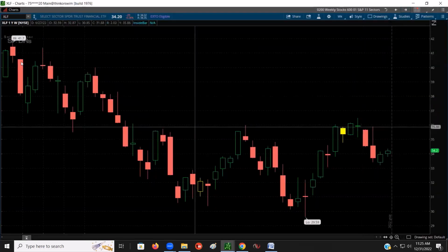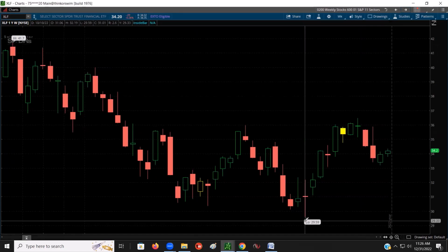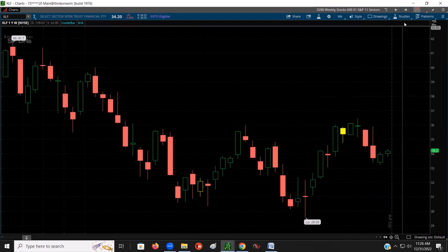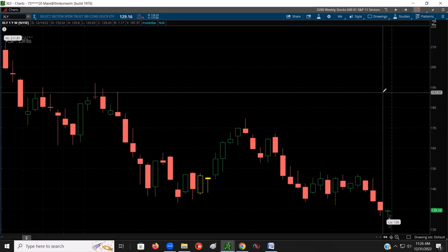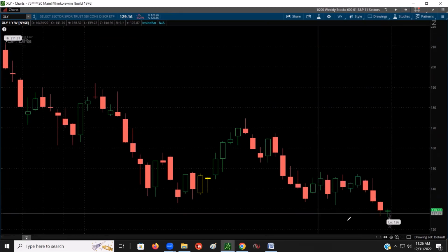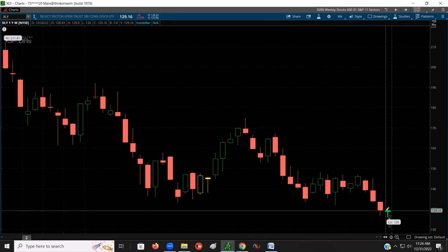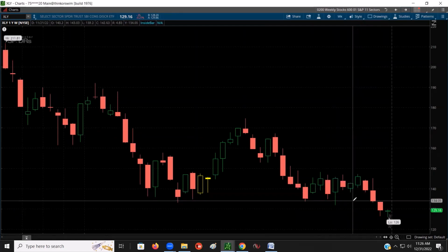XLF, financials. Opening the year, second week, made a new high for the year, low for the year, and here we are. Last week of the year, higher high, higher low. XLY, consumer discretionary. First trading week of the year, all-time high, and last trading week of the year, all-time low. Lower high, lower low, yeah. Extremely bearish, loser. Again, that is XLY.